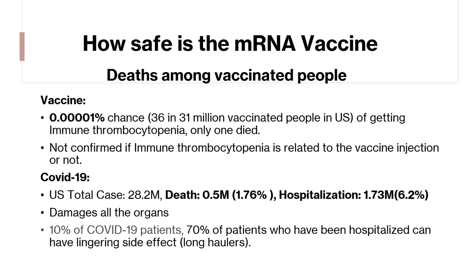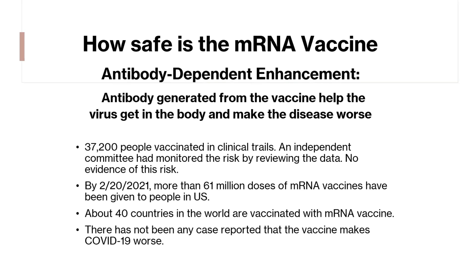However, this is a very rare blood disorder. I will not avoid the COVID-19 vaccine because of this. There is a 0.0001% chance of getting this rare blood disorder, and it's not confirmed to be caused by the vaccine anyway. COVID-19's risk is a lot higher than this. COVID-19 has killed almost 500,000 people in the US already. It damaged all the organs in our body. Even after the virus is gone from our body, people can have lingering side effects.